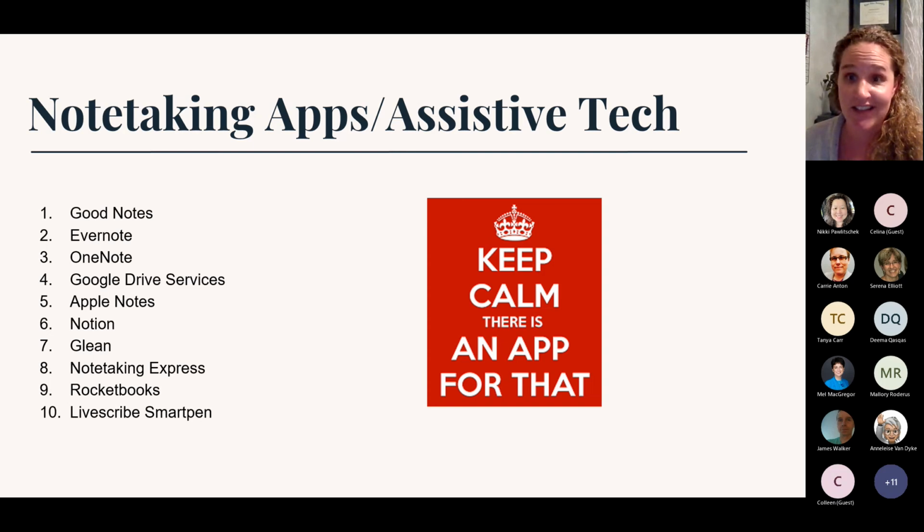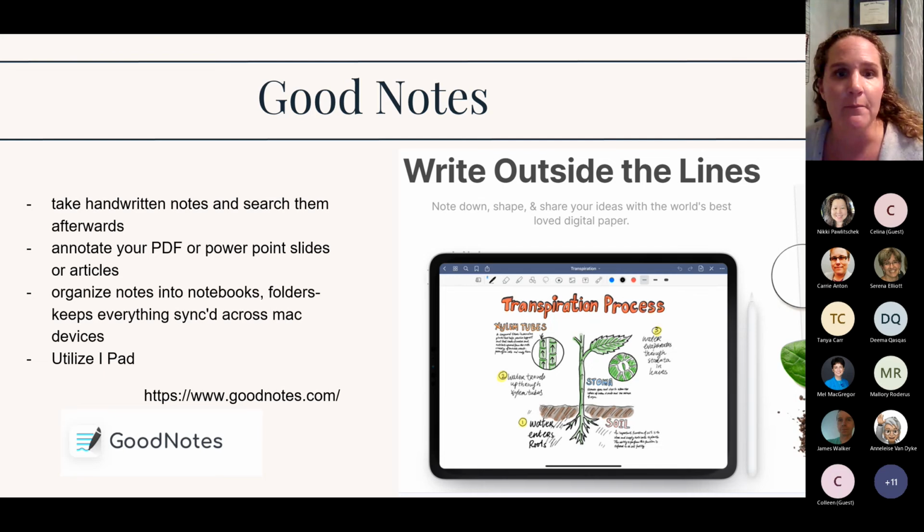And again, I got these off the internet. And well, actually, a lot of them, students mentioned that they use them, but then they're also the ones that are highlighted on the internet, okay? So GoodNotes is a really popular one. I have a student that uses GoodNotes. It can be great. They use it on the iPad, the student that I'm working with.